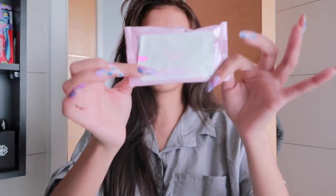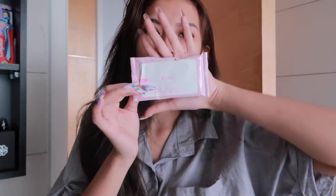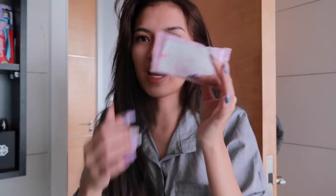Oh, if you guys want to know what makeup remover I use, the Biore, is that how you pronounce it? This one, I really like this one, it's really easy, just wipe it off.